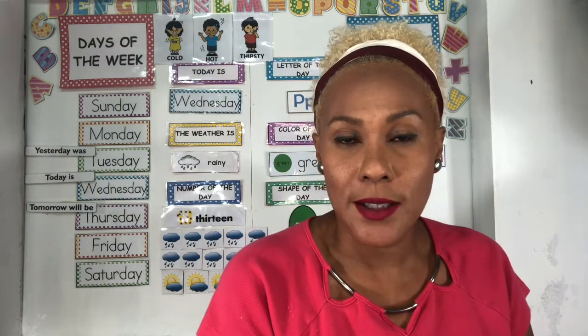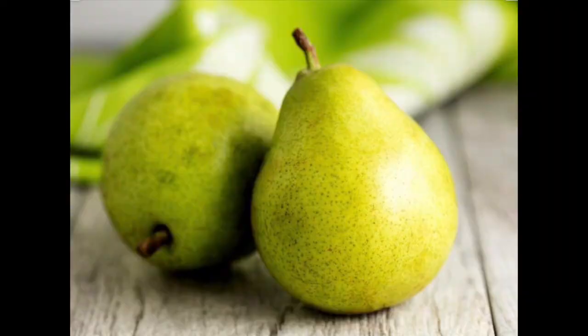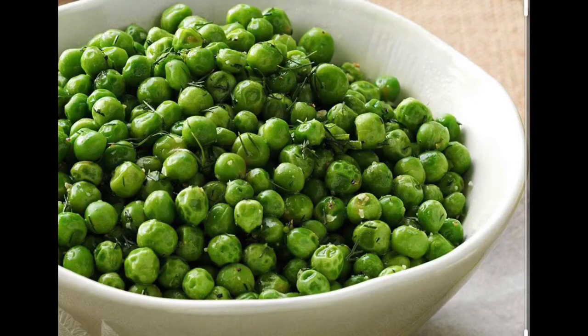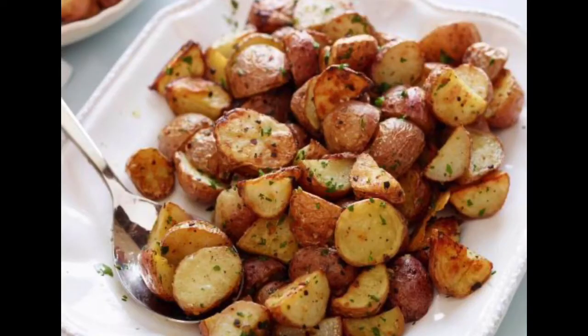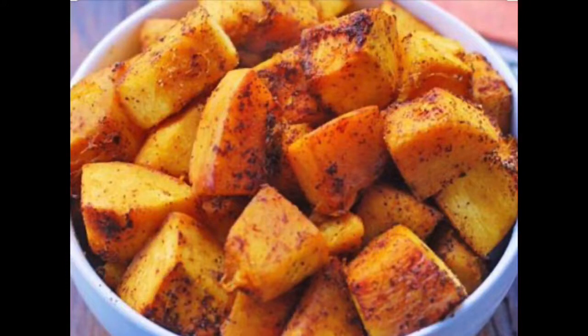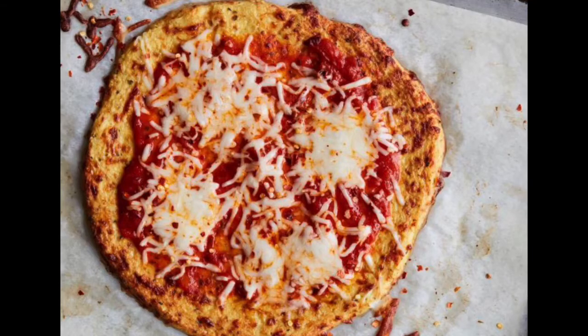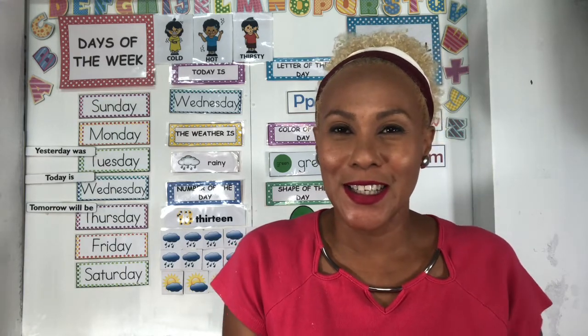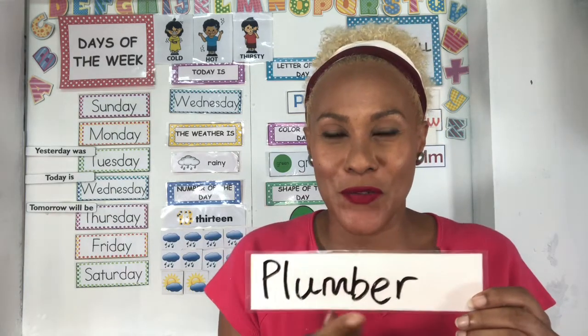And for things, well, let's start with some fruit. How about some pears or plums? Moving on, we have peas and potatoes. We also have pumpkin and pizza. So as my handy helper stated earlier, plumber is our word for the day.